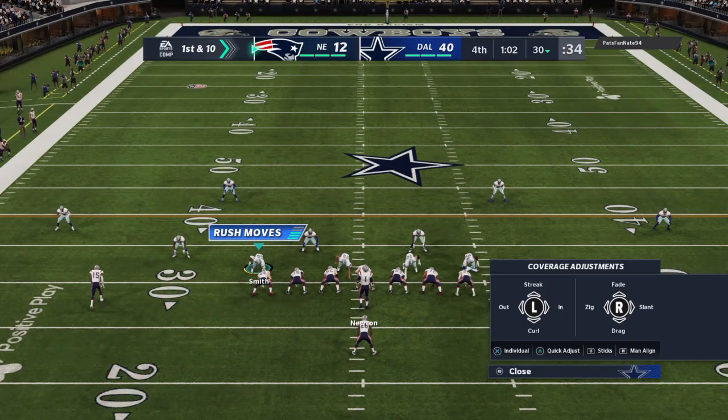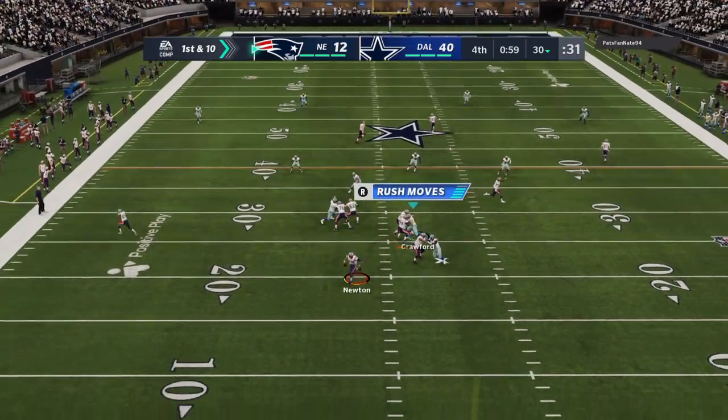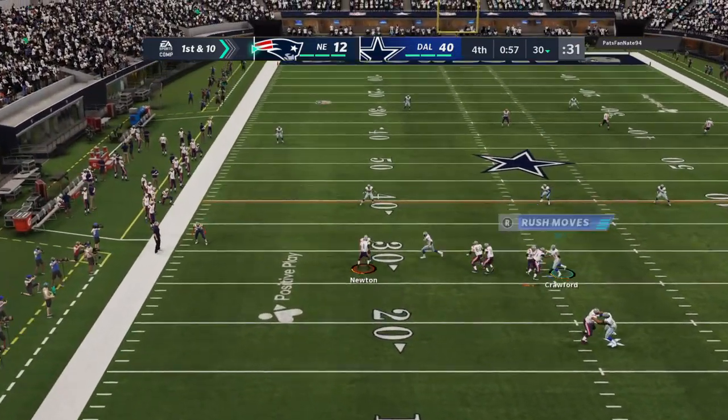The Pats at the line, ready to go. They're down big here late. I don't know. You just one last drive here for pride. Some people like to do that. I remember playing for a guy once we were down.